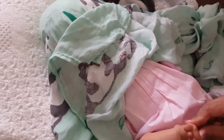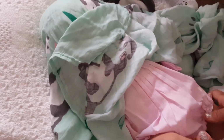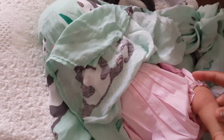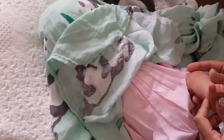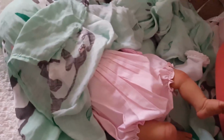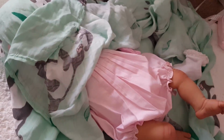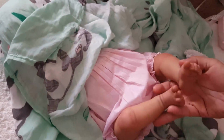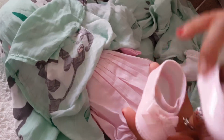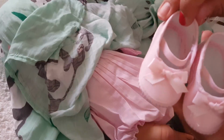You guys might know what sculpt this is. Oh wow, she's so soft. Look at these little tootsies. Wow, and her little nails. Oh, I'm sorry you can't see. I hope you could have seen the little shoes. I'll show them again. She was wearing these little shoes. Look how tiny.